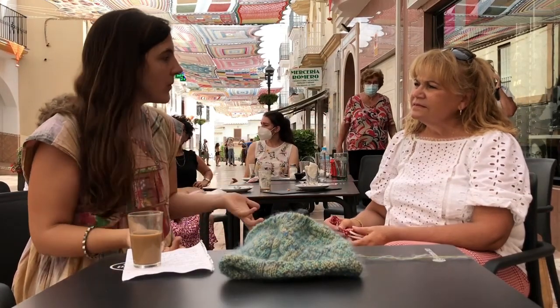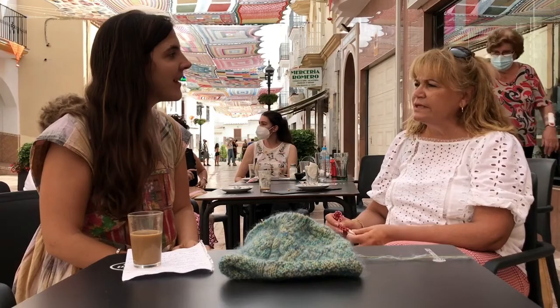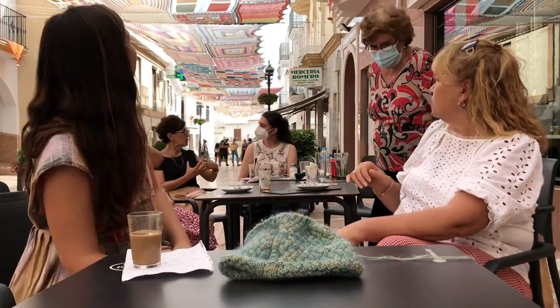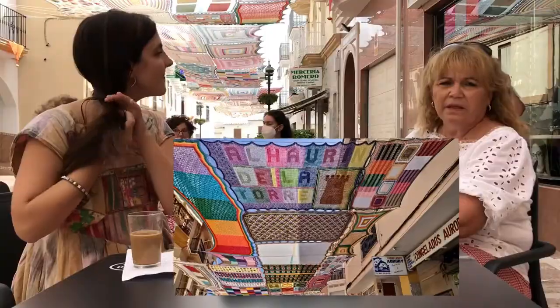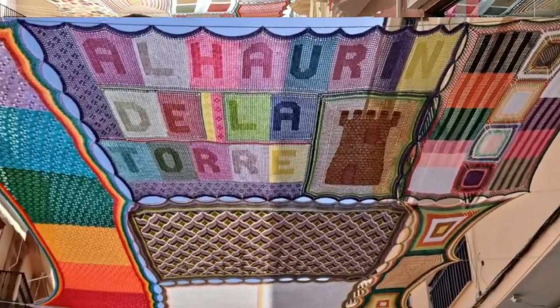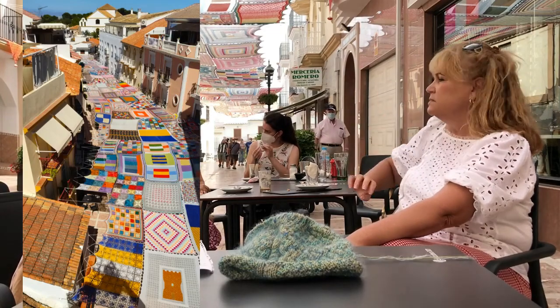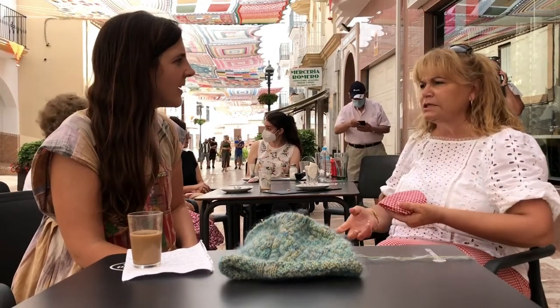So I asked Anna which of the sections or segments was hers, and she points out a few in the back. And she tells us that in previous years she had done the name of the village, Alhaurín de la Torre, but this year they changed it for a new one because after a couple of years of being out all summer in the heat of the sun, the projects start to get a lot of wear on them from all those UV rays. And so they go replacing segments that are wearing down.